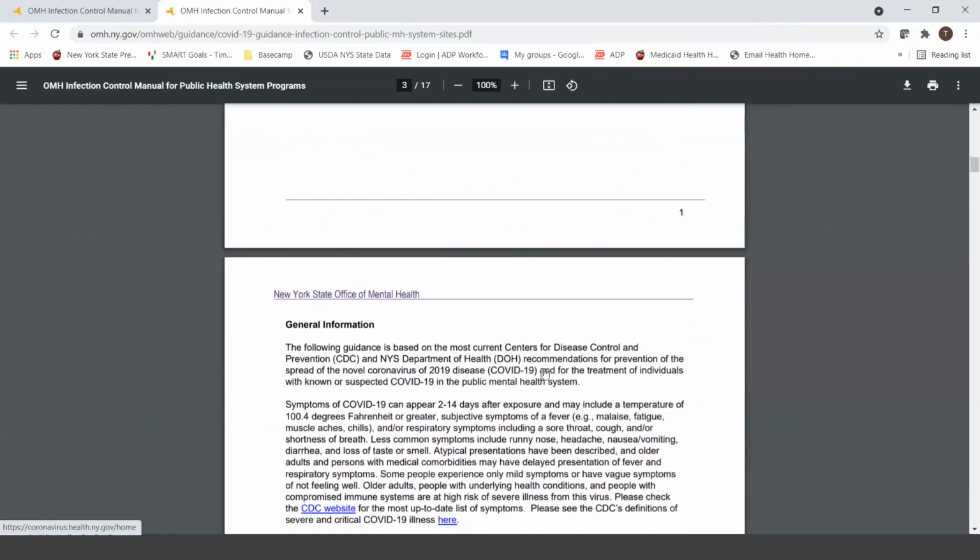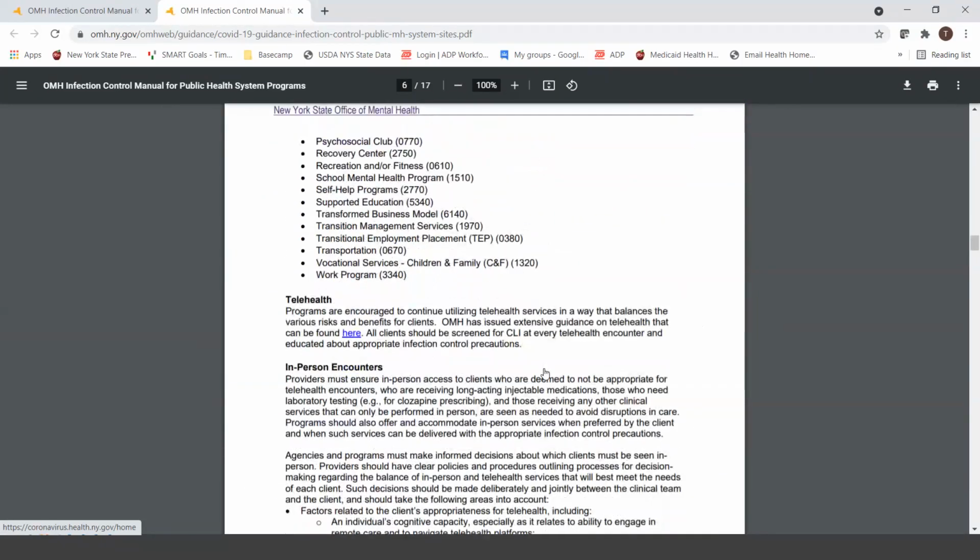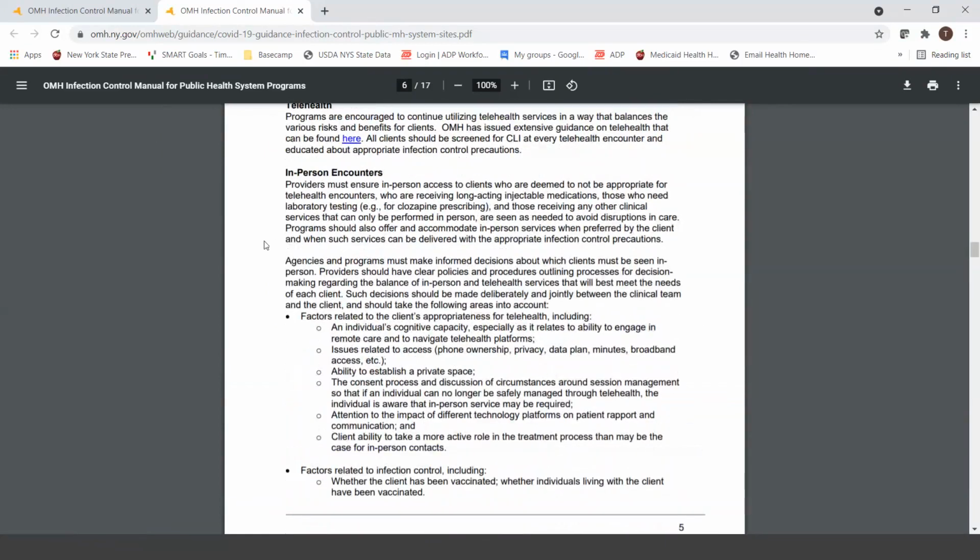So if you go down to page 5, that's where we start to get into in-person encounters, what they're asking for folks to look at. As I was mentioning before, there are different bullets. You see in the first bullet under in-person encounters, factors related to the client's appropriateness for telehealth. So you should be assessing these types of components.